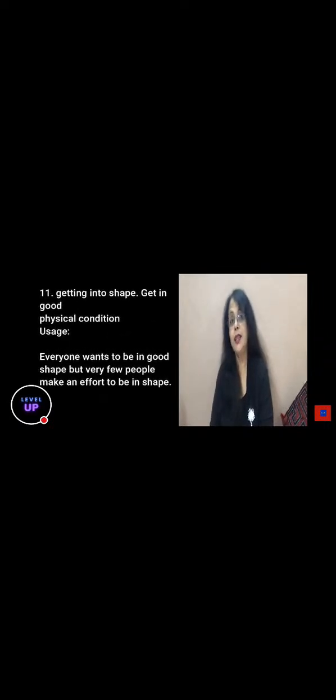Okay, next phrase is getting into shape. It means getting into good condition. Get into good physical condition. So let's make a sentence. Everyone wants to be in good shape, but very few people make an effort to do so. Right. So the next phrase is cut down on. It means to eat or drink less of something. Since he has diabetes, he needs to cut down on sugary foods.